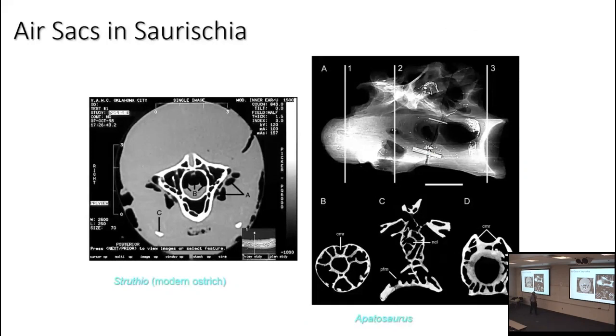Well, we've recognized the possibility of air sacs in dinosaurs for over a century. So here's a CT scan of a modern ostrich. We can see in white is where the bone is. We've got the neural cavity in here and so forth, but these openings here are part of the air sacs that have invaded the bone, whereas this gray is the flesh, and these are the air sacs in the flesh itself. Here, however, is a vertebra of Apatosaurus, and we see it's full of these air sac chambers. We've known about them in sauropods and in theropods since the 1800s.